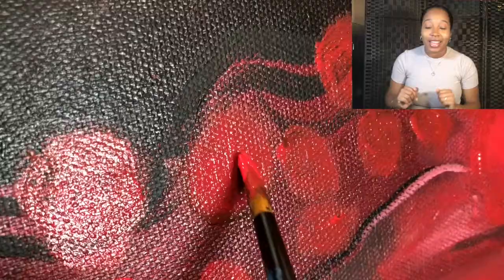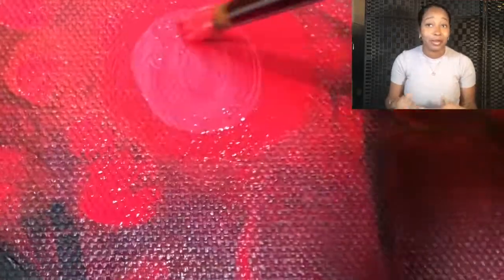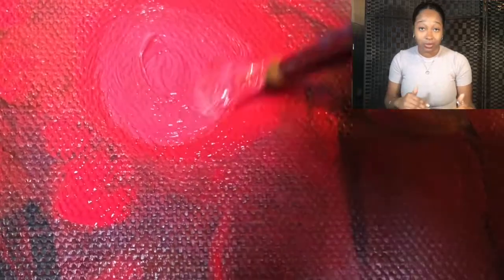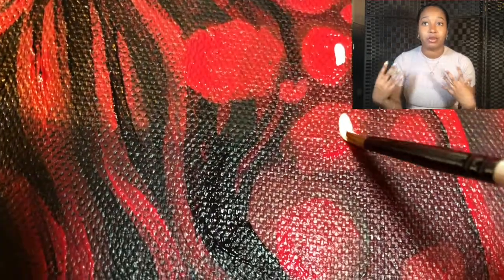And now it's time for my background, because it was looking very dull. Some of the little circles, and I'm just going to start layering and layering and layering. It's kind of winging it. I'm really moving with my piece, seeing what works and what doesn't work. Going back and forth, I'm putting some nice bright white in there to get some shine, and I see my beautiful bubbles.